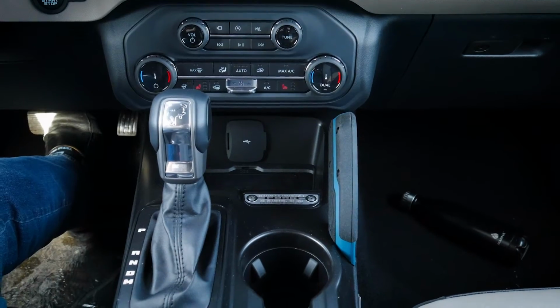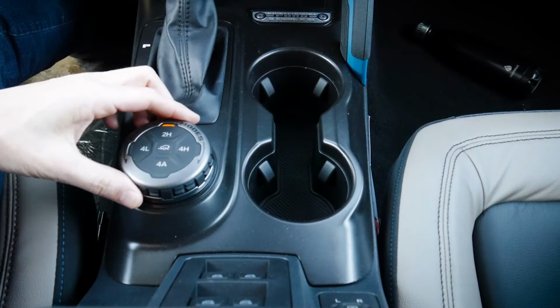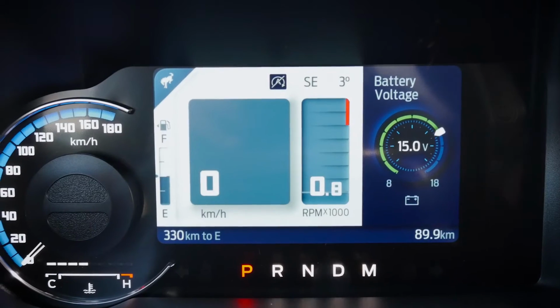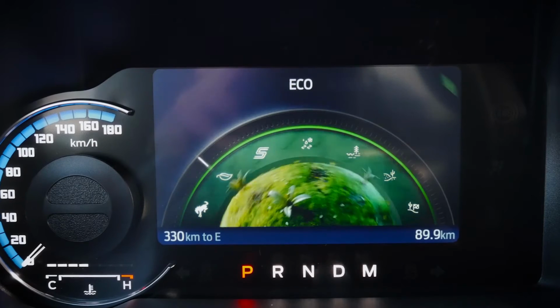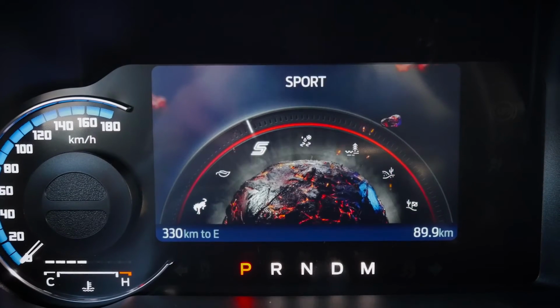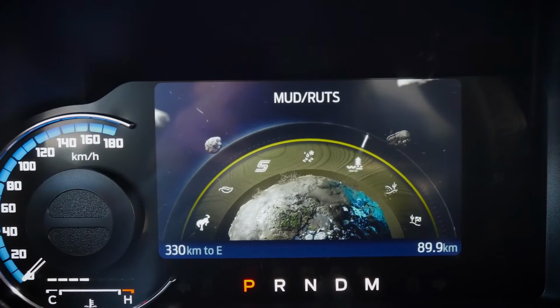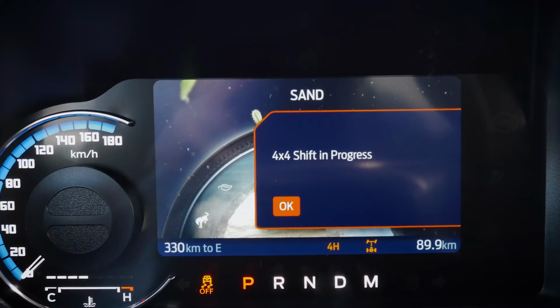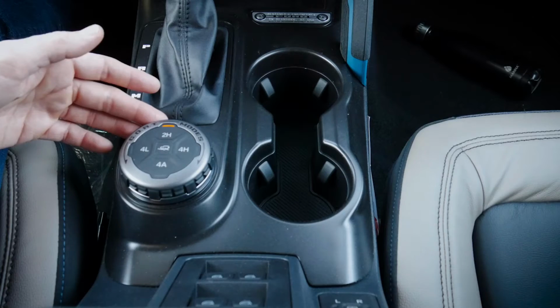And as we start to move down a tiny little bit, we've got 2 individual cup holders there. And then we've got a series of different GOAT modes that are available. So as we adjust this out, we've got our normal mode. And then moving across the other way, we've got our Eco, Sport mode, Slippery, Mud Ruts, as well as our Sand mode, and then Baja mode. So quite a few different modes that are available, and the modes that you get are going to depend on the version of the vehicle that you're in.